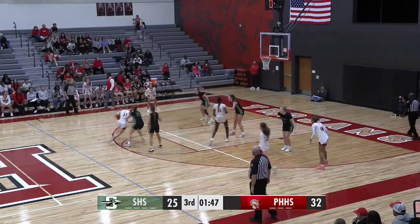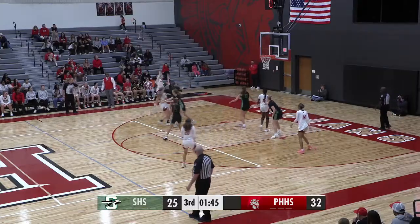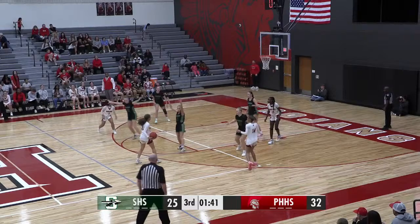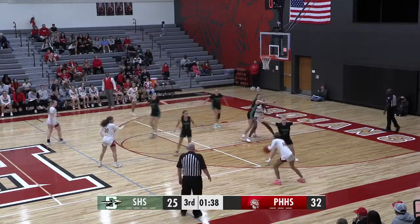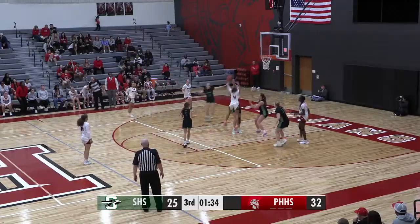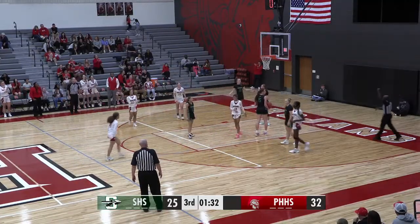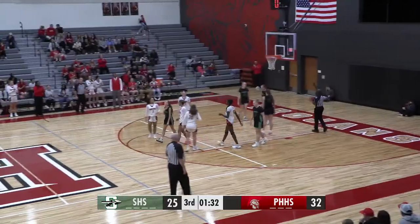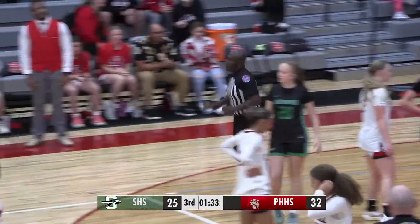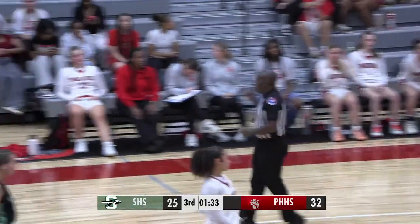Sims working it up at the top of the key, tries to work it inside, gets it off. Here comes the 3 attempt, just off the mark. Ball bounces around. Tucker gets it back for the Trojans. Richards trying to work around. She drives the lane, goes for her, and she's going to draw the foul. See who it's on this time. She's going to the line to shoot 2, though. Maya Richards will be.